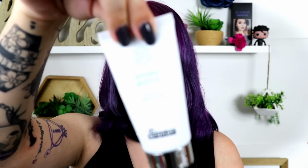I don't know if you guys feel that same way. And this is what the tube looks like. It is only 1.7 ounces of product for $52, which is a decent amount of product, because you usually get 1 fluid ounce in a foundation for like $40. So it is a lot of product in here.